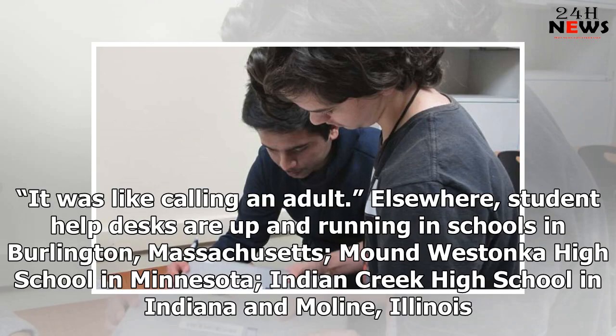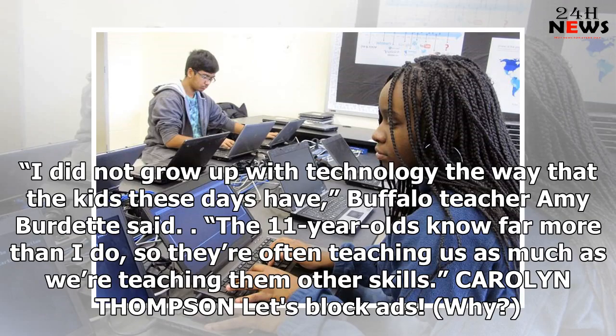Elsewhere, student help desks are up and running in schools in Burlington, Massachusetts, Mount Westonka High School in Minnesota, Indian Creek High School in Indiana and Moline, Illinois. "I did not grow up with technology the way that the kids these days have," Buffalo teacher Amy Burdett said. "The 11-year-olds know far more than I do, so they're often teaching us as much as we're teaching them other skills."